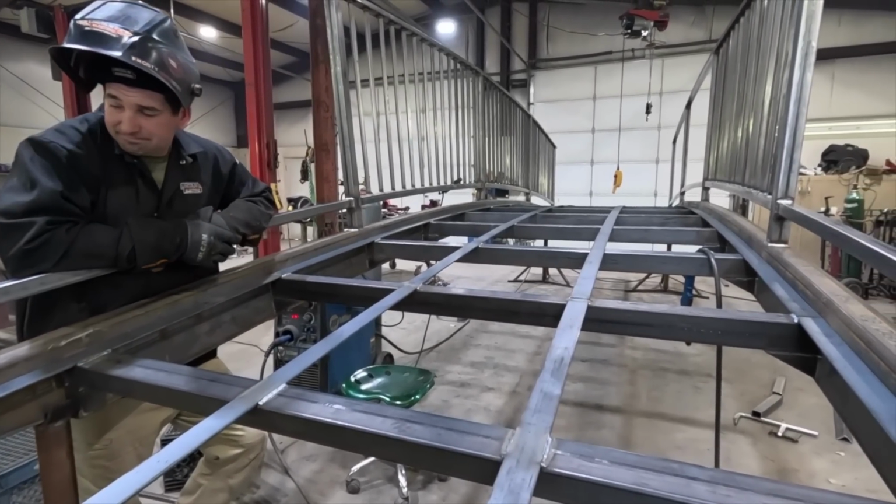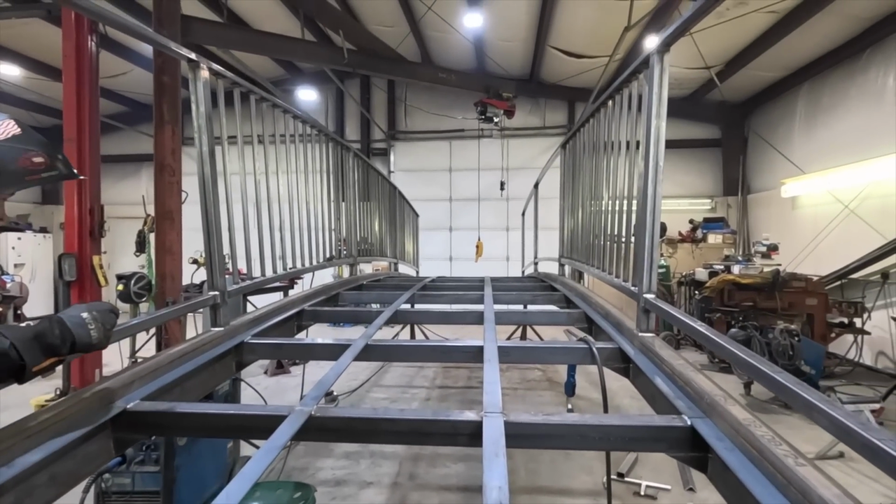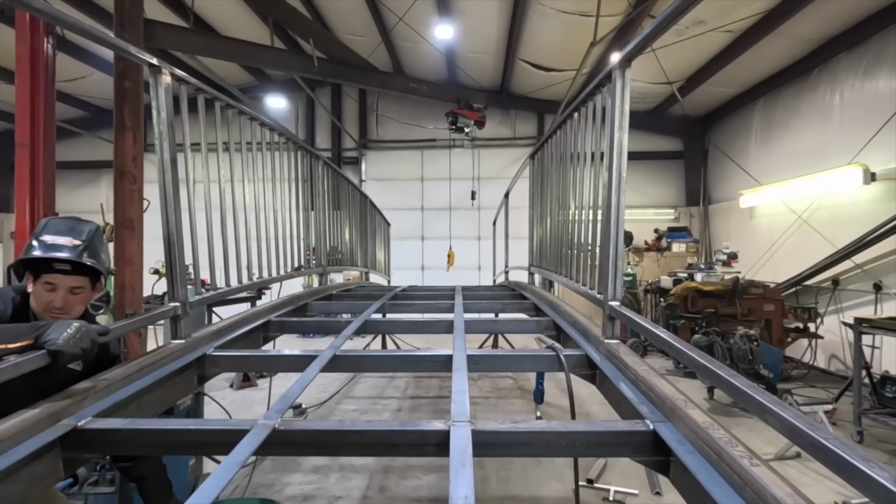It'll be perfect. Looks like Kansas right now. You can almost see the other end. It's just a little over the curve.